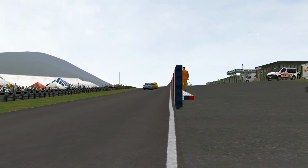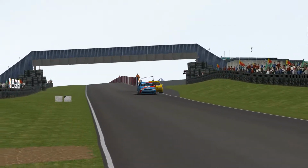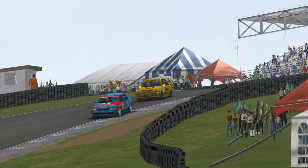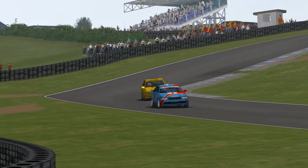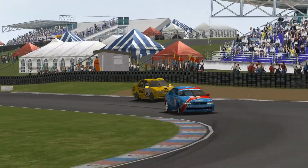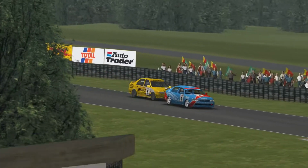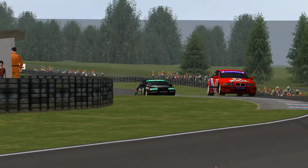And as we see Simpton and Sneef again fighting against each other, and looks like Michael doesn't find a way past, so he needs to hope for a miracle, or he needs to find a space. But Chris is doing a stellar job here right now, defending.